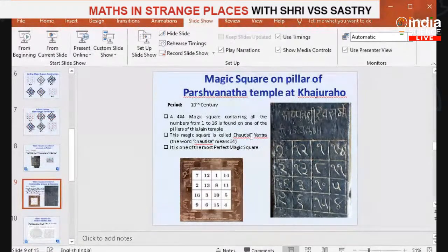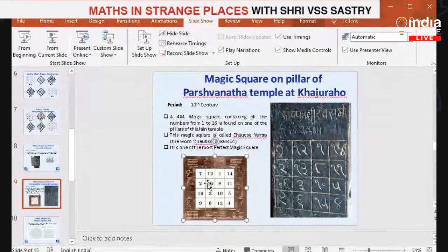Similarly, on the Parshvanatha temple at Khajuraho, on a pillar, you get this kind of figure. This is called the Chautisa Yantra. Why Chautisa? Because when it is translated into Roman numerals, it is like this. It is a 4 by 4 magic square: 7, 12, 1, 14, 2, 13, 8, 11, 16, 3, 10, 5, 9, 6, 15, 4. When you add any column, for example 14, 1, 12, 7, it is 34. 7, 13, 10, 4: 34. 9, 3, 8, 14: it is also 34.